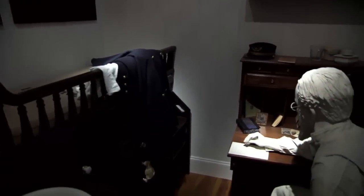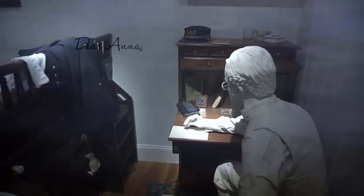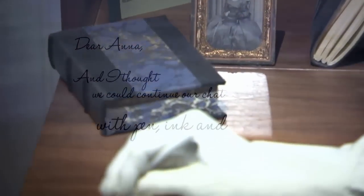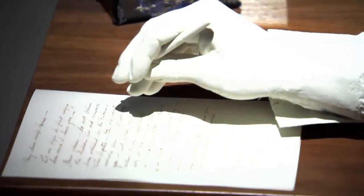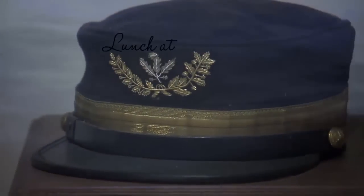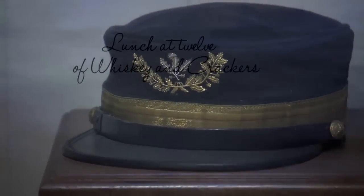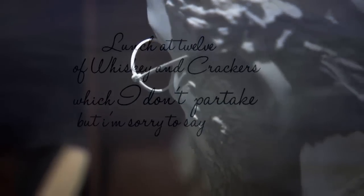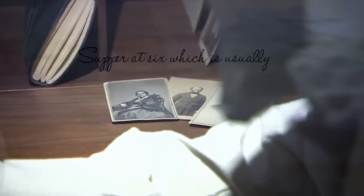Officers' quarters aboard the Monitor were surprisingly luxurious, and there was a daily mail call. Dear Anna, and I thought we could continue our chat with pen, ink, and paper. The odd little ship's routines were chronicled by crew's letters to their wives. Lunch at 12, of whiskey and crackers, which I don't partake, but I'm sorry to say, all the rest do. Supper at 6, which is usually bread and butter, dried beef, cheese, crackers, coffee, and tea.